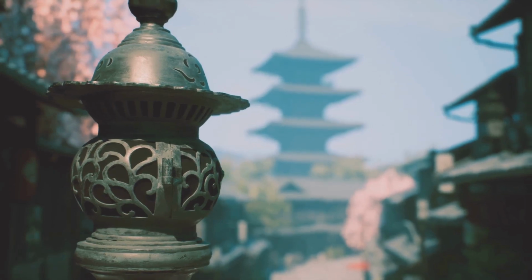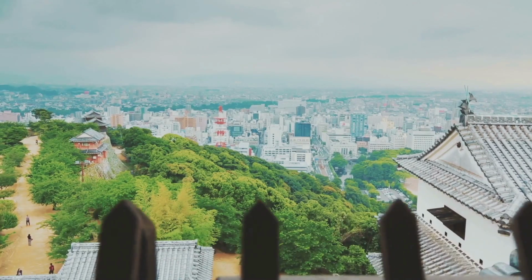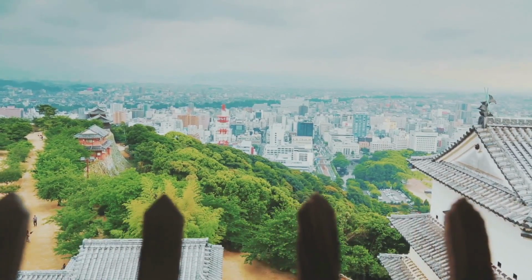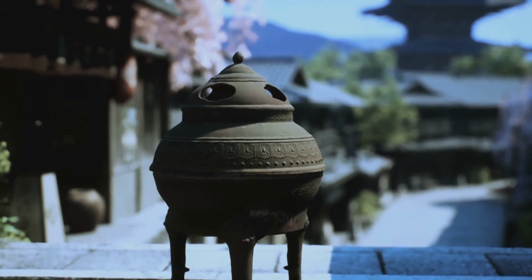Yet, these castles were more than just military installations. They were also centers of administration and symbols of power for the regional clans that ruled the land. The grandeur of these fortresses reflected the strength and status of the ruling clan, with the castle's size and complexity often mirroring the clan's wealth and influence.